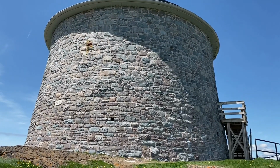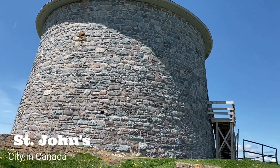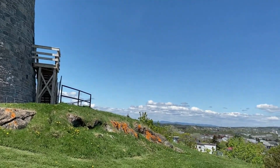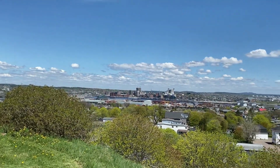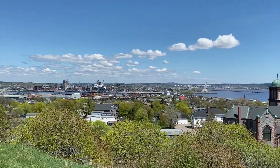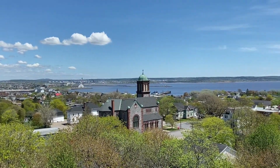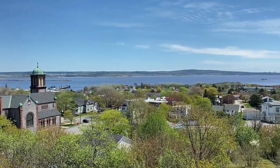This tower fortification dates back to 1812, and had a commanding position over the port city of St. John, which was founded by the British and today is one of Canada's most important international ports.